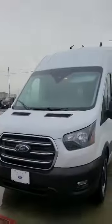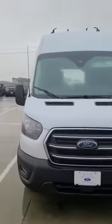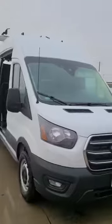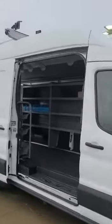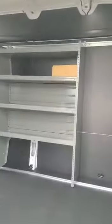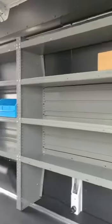Everyone. We have another 2020 Transit just leaving the lot. We upfitted whatever the customer needs. We do different types of upfit. In this case, it was shelving. The customer gave us the specification. There is a partition at the back, and these are the shelvings.